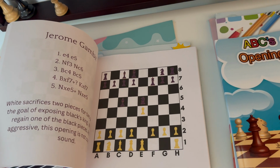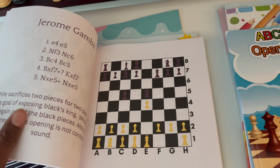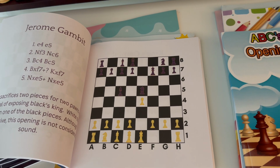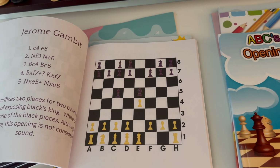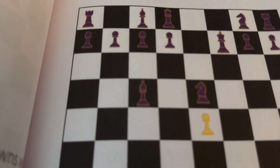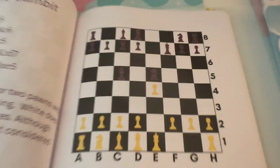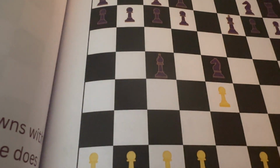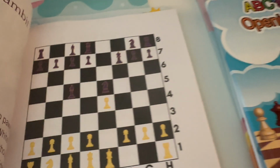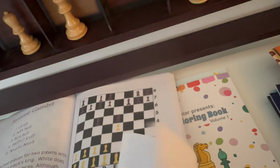So for J, we have the Jerome Gambit, if anyone follows the chess bras. But you can see from here, when you look at the piece contrast, and I'm looking at the bishop on c5, if I zoom in, sorry, let me focus. From afar the pieces may blend in, but there's actually a gold border. So as you get closer, it's a bit easier to see. So let's check out the Jerome Gambit on Amazon.